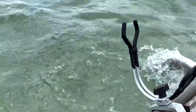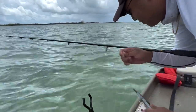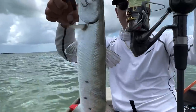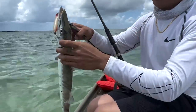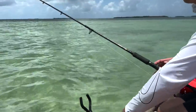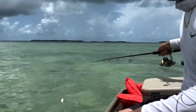Oh yeah. The best part, Aaron, is it's just you and me out here. There's no one here to fight for spots. It's just non-stop fish. Oh. You want me to take a picture? Look at my bait. That's what it looks like.